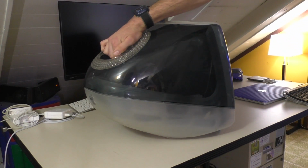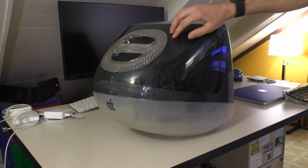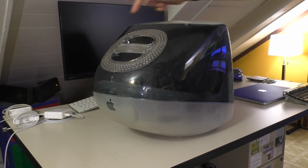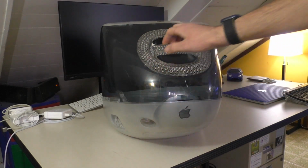Here we have a handle. Now, you really do not want to use these anymore. This plastic has become somewhat brittle over time. This one doesn't look like it's been used because there's no cracks in the plastic. If you try and lift it here, the acrylic plastic can actually crack in multiple spots, which happened to my original iMac because I didn't know any better. Moving around the back, you can see we have an Apple logo and an IEC power port down here.